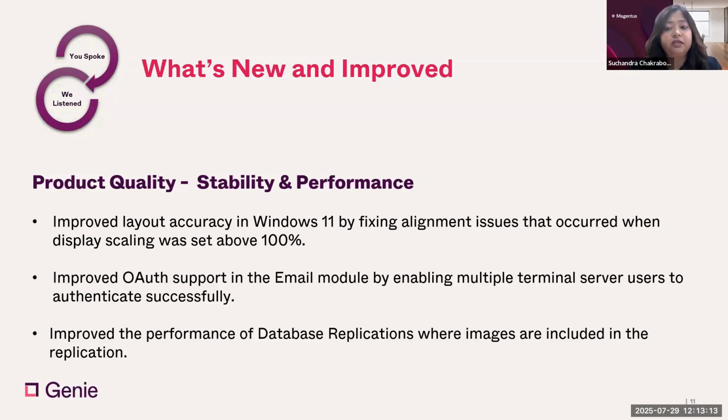First, we have improved how Genie performs for Windows 11 users, where part of the Genie interface didn't appear correctly when the display scaling was set above 100%. We heard how disruptive this was for visibility and usability, especially for high resolution monitors. And we are glad to say that this has now been resolved in the latest version of Genie.